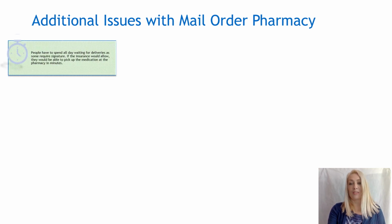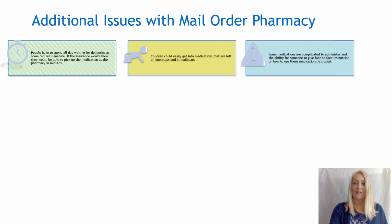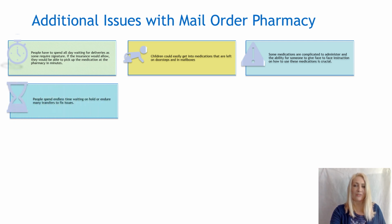First, people are spending all day sometimes waiting for a delivery of their medications when they could just go pick up the medication in a matter of minutes. Children could get the medications off of the front porch and actually ingest the medications, and that's another concern of mine. Some medications are complicated to administer, and that face-to-face interaction with a pharmacist that can teach a patient how to use that medication, as well as allow for them to ask any questions, is very crucial.